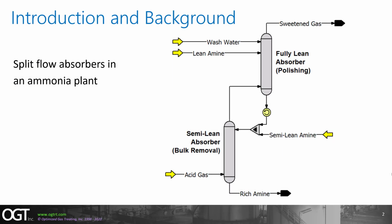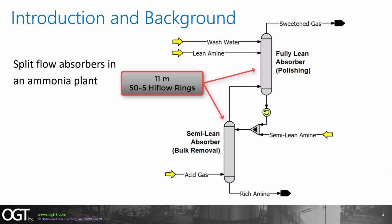This plant had a two-stage split-flow CO2 removal system using semi-lean and fully lean piperazine-promoted MDEA to remove CO2 from SynGas to less than 500 parts per million by volume. In order to avoid the complications of building a single very tall column, the plant had the lean section and semi-lean sections separated into two individual columns. These two columns in series each contained 11 meters of 50-5 high-flow rings.